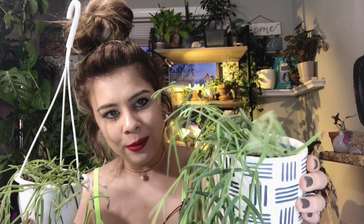So let me grab her. So this is my plant. This is my heiress that I got from Plant Arena that you guys would have seen me unbox a couple months back. And can we just look at all of that new growth? All of that new growth coming out on top.